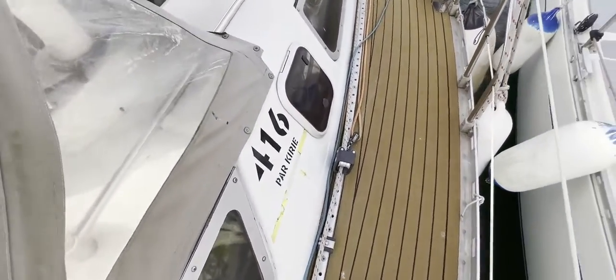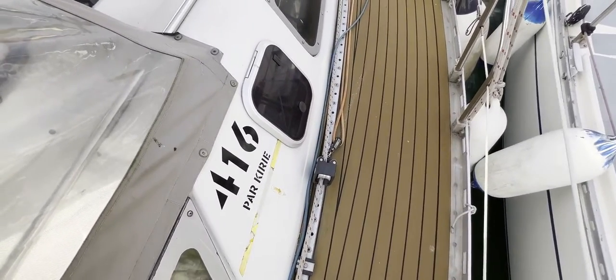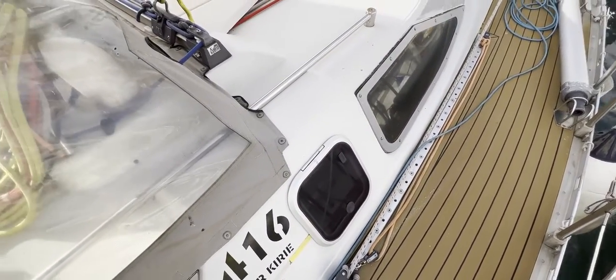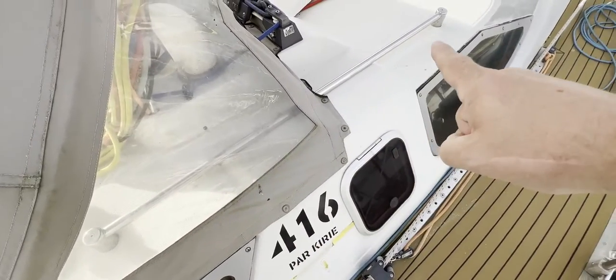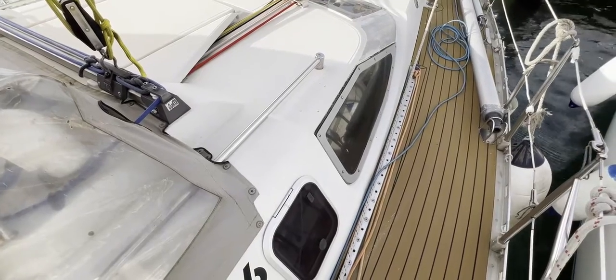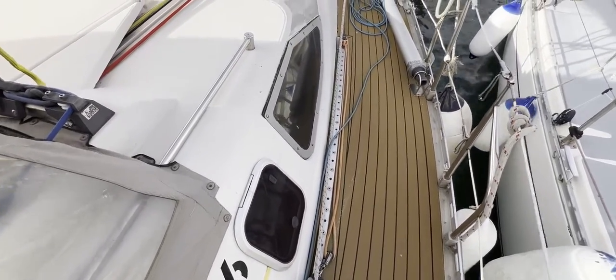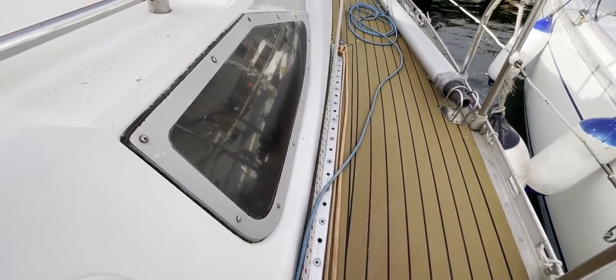Coming along the side deck, we can see that this isn't the original deck, that's been redone and looks in good nick to me. And we've got plenty of windows on this boat, which I won't keep going on about, but there are lots of them. Now the grab rail just starts here and runs to here, but there is a bit of a gap between here and the shrouds to grab onto, so that's something to think about. But it's such a wide side deck and such a wide boat in general that if you get down low and you're crawling forwards, you should feel nice and safe.